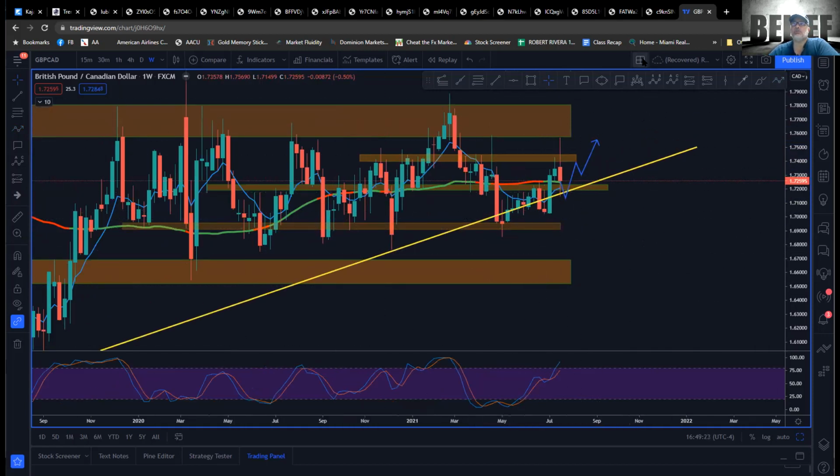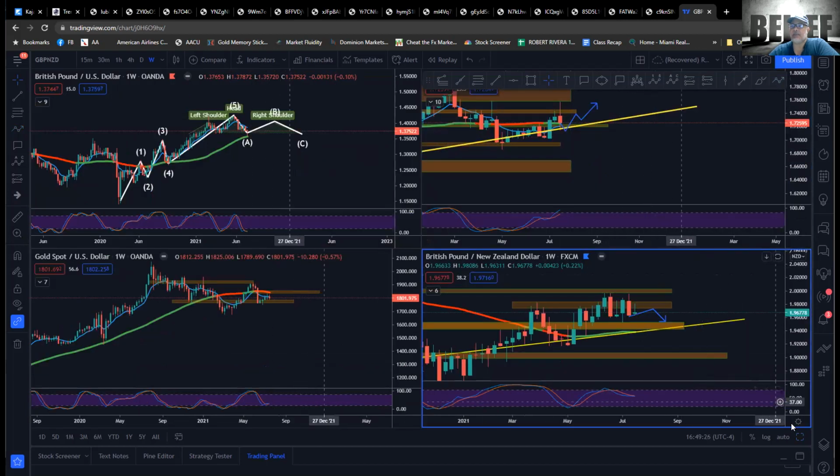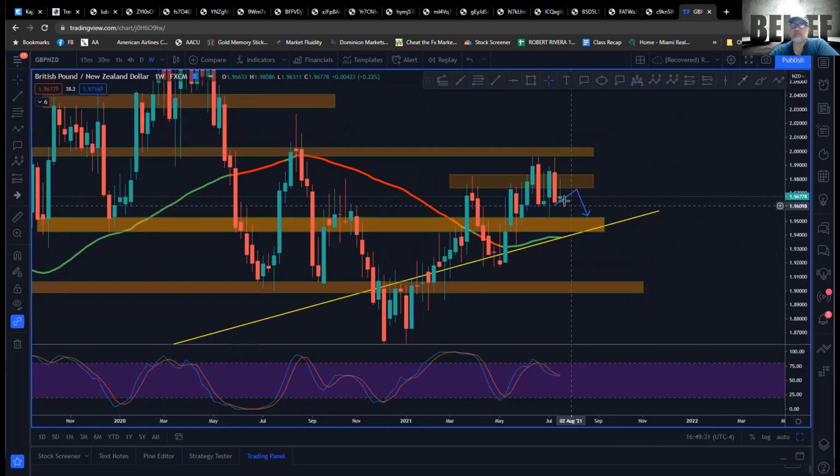All right, let's go to the next one. What we got, I think, is GBP NCD. This is the marking from last week. I expected that it would come back and retest here and then drop. Well, it went back up, retested, and dropped. Now it's still closed bullish, but that's a very weak bullish.